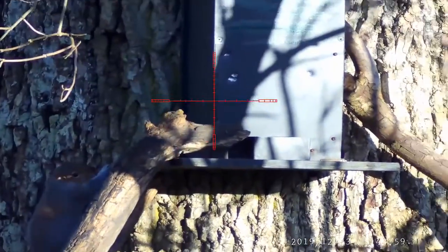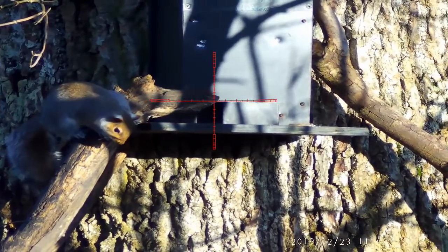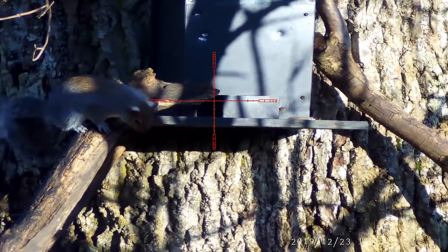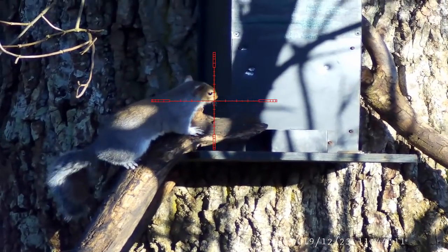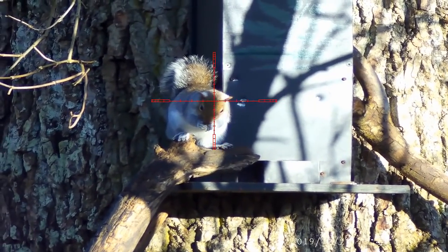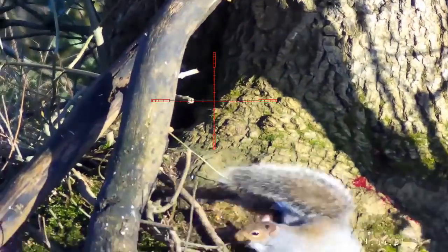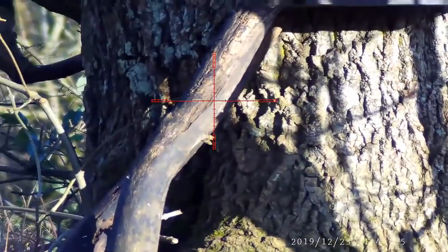So this little fella comes on his own. He's obviously hungry, so I'll give him a bit of time to actually get up to the feeder and take a nut. You see he's looking down. He's probably looking at some of the ones that have already been shot on the floor. He takes his nut anyway, and I give him a nice little bit of hold over. It doesn't have to be much, about half a mil dot with this reticle. He goes down, hangs onto the tree for a second, and then falls to the floor.